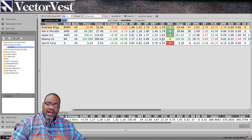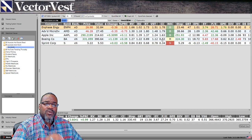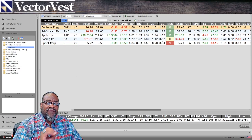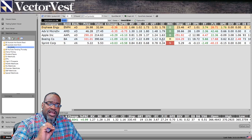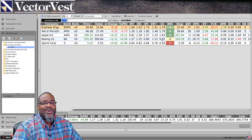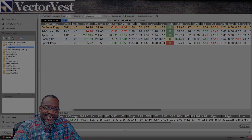So CI, Comfort Index, lets you know if a stock has the ability to be resilient enough to pull back a little bit, but then keep on rising past the prior high and continue to make new higher highs.